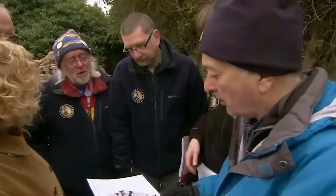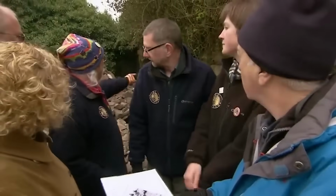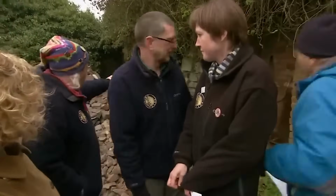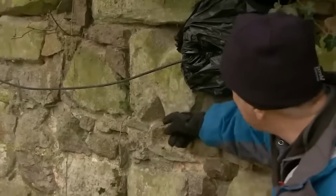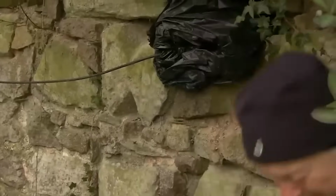I think it must be somewhere in this area. I mean, there's a piece of Norman masonry built into the wall here, look. Where's that? Next to that black bag, look. Oh, well, this piece here with the cuts out of it. It might relate to an earlier building somewhere in this area.